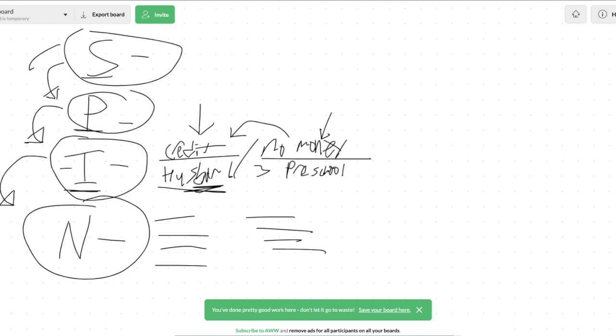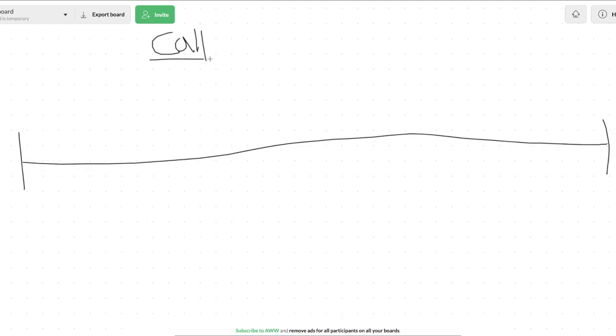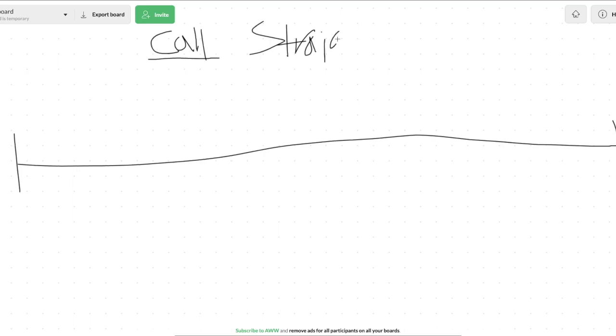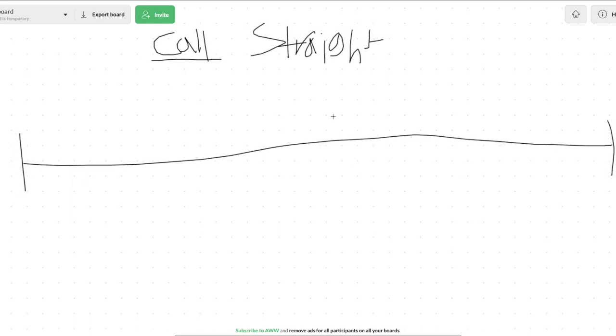Okay. So now we've talked about the different types of questions, and I really do recommend you read those books. I want to talk about the framework of a call that we use, which is called the straight line. And this comes from that Way of the Wolf book. So I'm going to write straight. And in order to demonstrate this, I'm going to use the world's least straight line. I'm not the world's greatest artist, so I apologize.